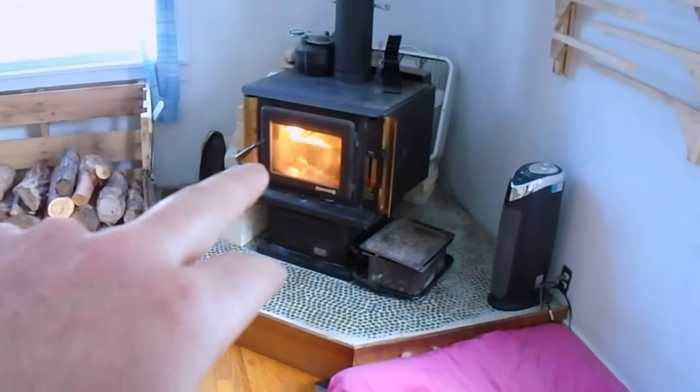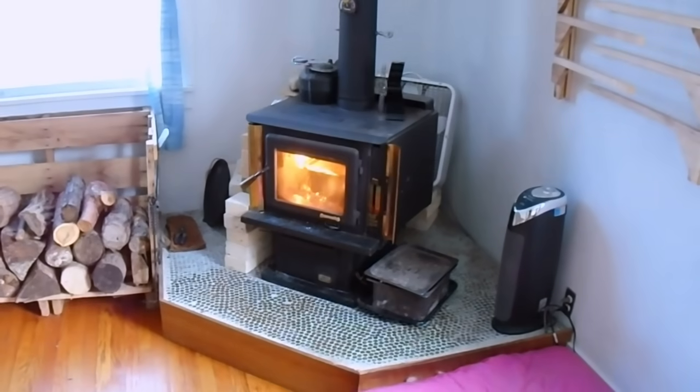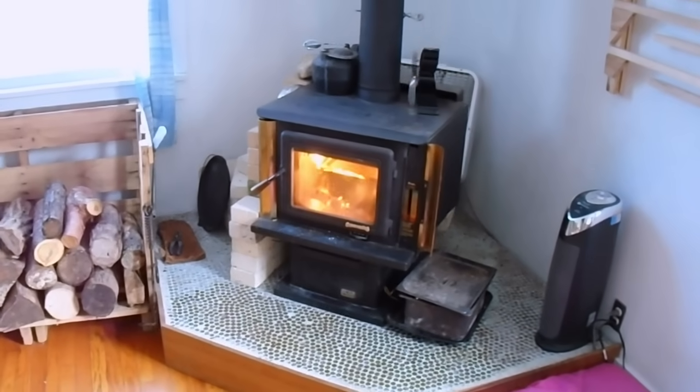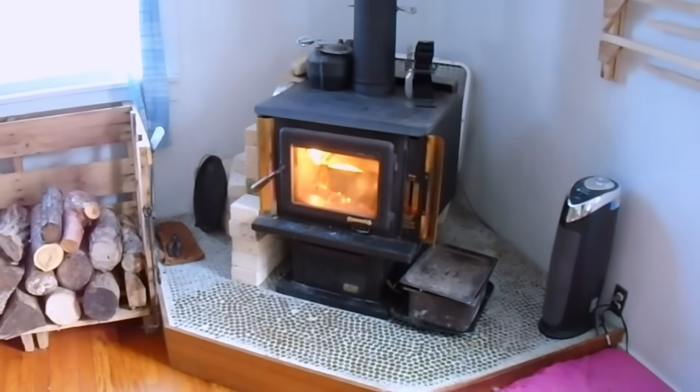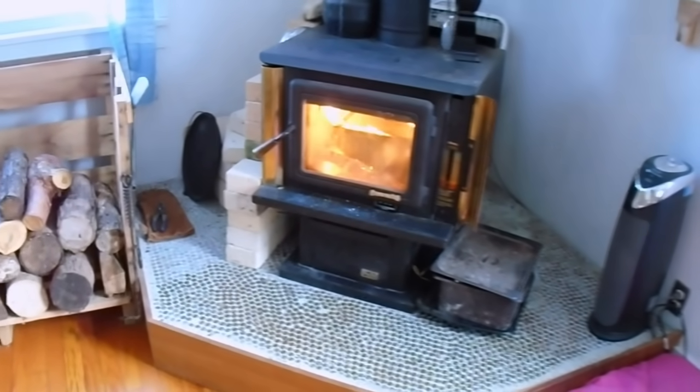3 months of heating with this wood stove paid for this wood stove, and this should last more or less many, many years. It'll need repairs and cleaning, but last a very long time. This is how we're heating our home, and it's working really nicely. I'll take a quick shot of what's going on in the basement so you can see.